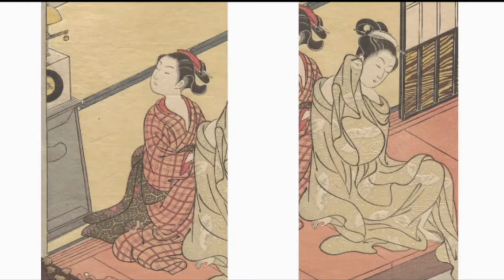As for the context, this print perfectly showcases the Edo period. This time in Japan started when the ruling shogun made Edo, modern-day Tokyo, Japan, his headquarters. This led to a time of rapid urbanization and a cultural paradigm shift in Japan. More and more people sought after worldly, sensual goods.